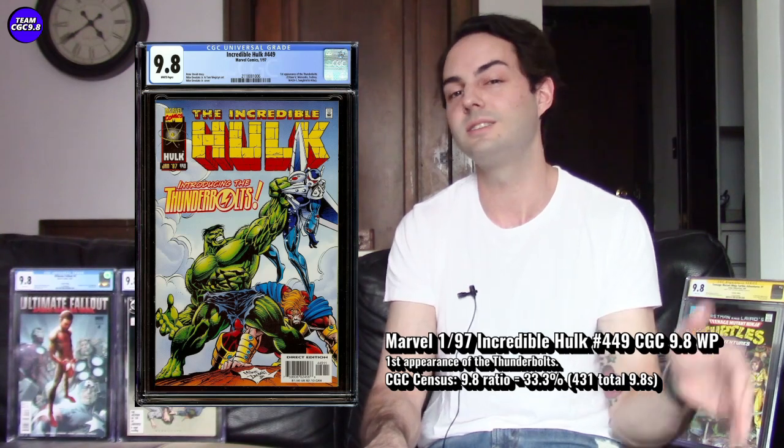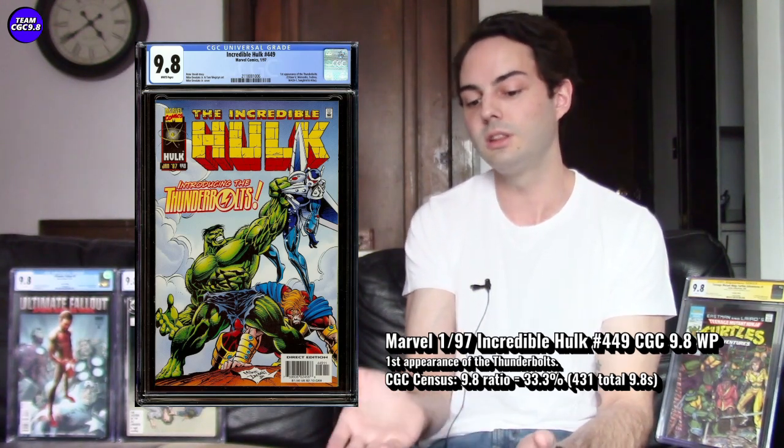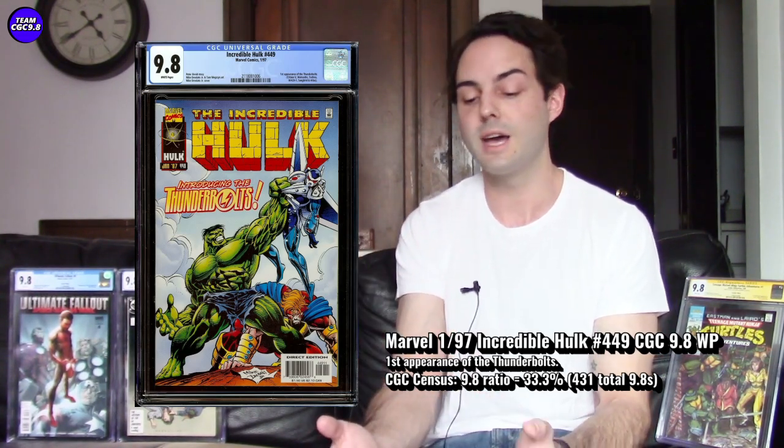But Hulk 449 is one of the cooler ones in the 90s, and you can still grab it on a $300 budget. So there are 431 9.8s in the blue label out there, 33.3% the CGC 9.8 ratio too. So yeah, similar rarity and looking really similar to Batman Vengeance of Bane on the CGC census, and they're pretty similar in price too. These are two pretty comparable books from a similar era as well. But a great cover on this one.